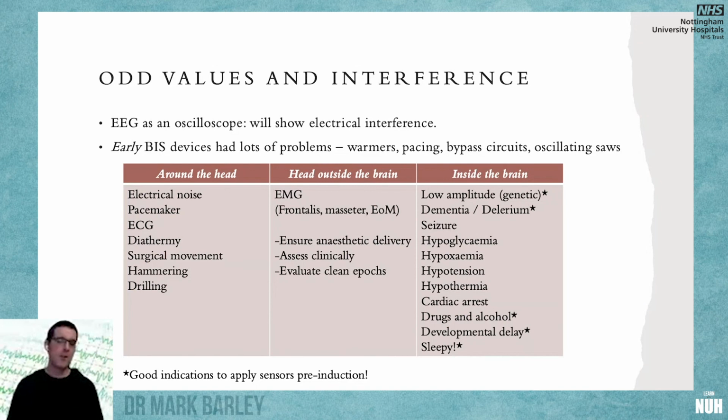But that was an older version of the BIS XP with an older version of the algorithm. So I think a lot of these problems have got a lot better. Of course, many of those sorts of signals are rhythmic, and so you should be able to pick them up on the EEG, because of course the EEG isn't rhythmic. It's a non-repeating algorithm. It always looks a little bit different. There's not a huge pattern to the individual waves, although we can make out frequencies.